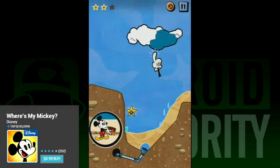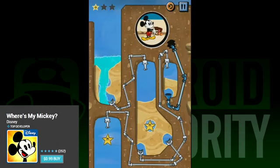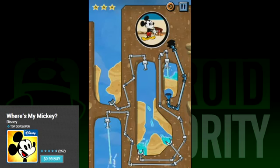Each level has a finite amount of water. You must dig paths through the dirt to collect stars and get the water to Mickey. It can be surprisingly tricky, but nothing that's overly difficult. Is it fun? Oh yeah, and who doesn't like Mickey Mouse?